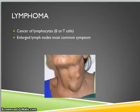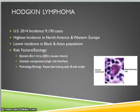Lymphoma is whenever we have cancer of the lymphocytes, particularly usually the B or T cells, and it's going to cause enlarged lymph nodes. So for most people, the first sign that they recognize is that they have these abnormal nodules on their neck or on other areas of their lymph nodes. There's two types. There's Hodgkin's and non-Hodgkin's lymphoma. Hodgkin's lymphoma has the highest incidence in North America and Western Europe. It has the lowest rates in Black and Asian populations. People who've ever had mono with the Epstein-Barr virus are at increased risk.